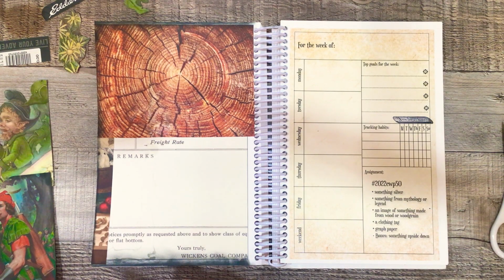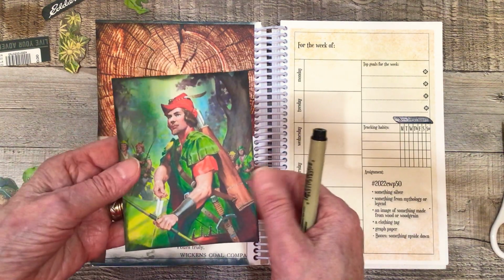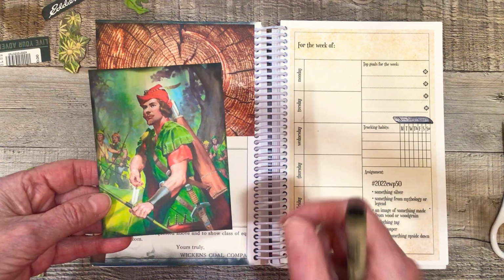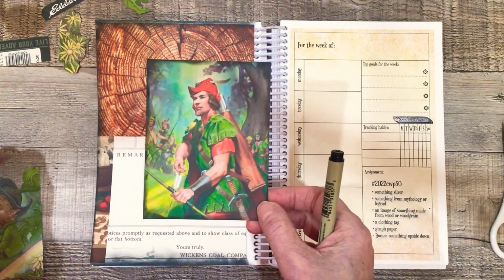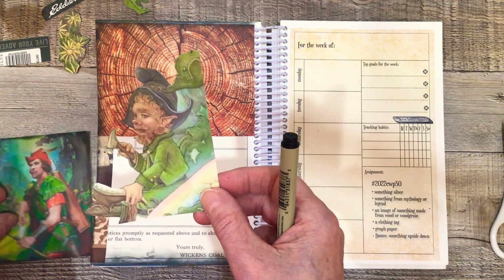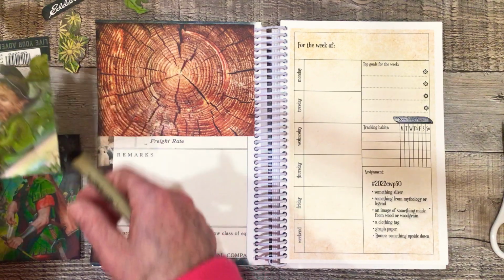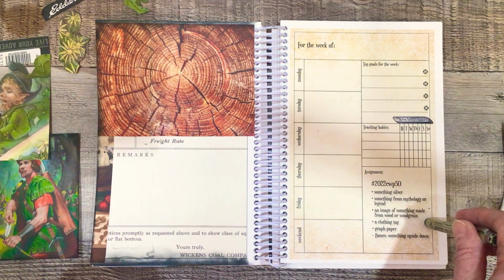For something from mythology or legend, I don't know why I thought of Robin Hood. I just sort of searched out legends, and Robin Hood came up, and I liked his colors. Maybe he's got Christmassy colors, maybe that's why. And I also thought of little leprechauns, just because of the green in that, and I think they're kind of cute too. So I chose leprechauns and Robin Hood for something from legend.